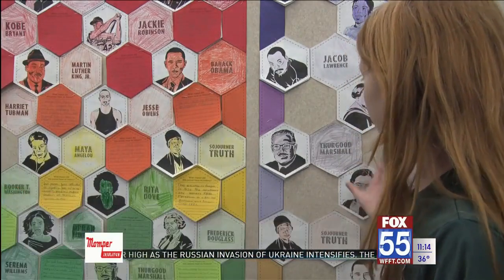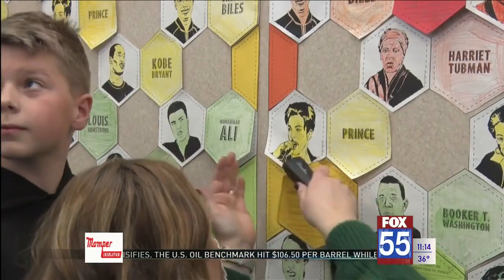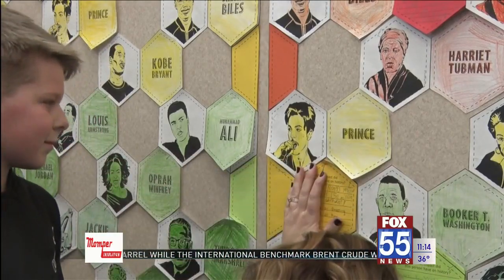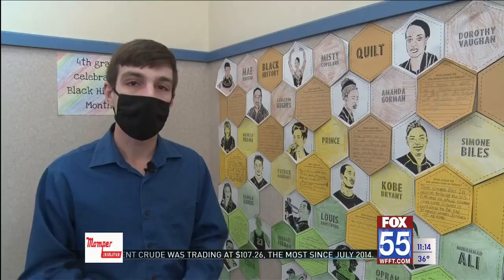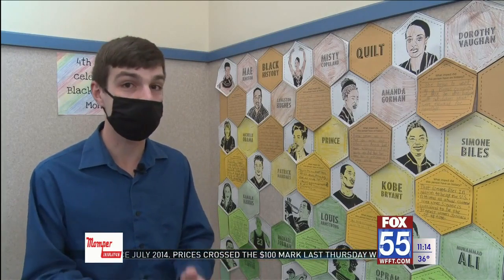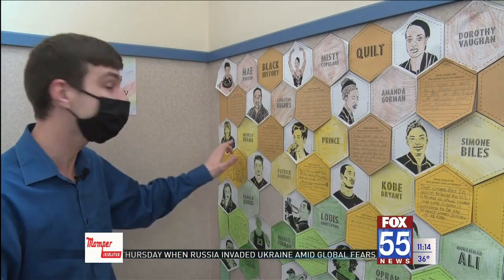So we are making a quilt, and the little hexagons of the quilt are famous Black people. So like Barack Obama, Martin Luther King, Harriet Tubman. Through this project, students are learning about famous Black Americans who have made history across generations and genres. From Langston Hughes to Simone Biles, up to Michelle Obama.